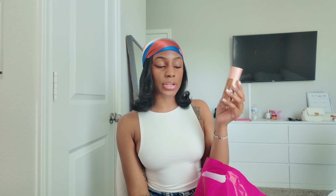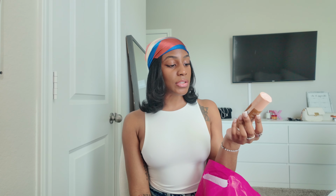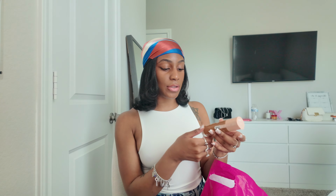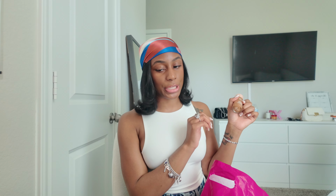I also picked up this e.l.f. Halo Glow Liquid Filter, and this is perfect for wearing alone, or you can wear it under your foundation. For me, I'm thinking about wearing it under my skin tint, and so hopefully it comes out good. I actually already have this in the shade 7, and I got this last year, but it was just too dark for me, so I was like, let me get shade 6. Let me see what that's hitting for. So hopefully I like it, but if I don't, it's going back to the store, because no.